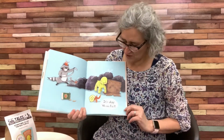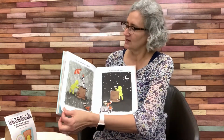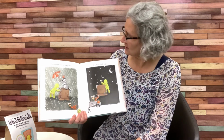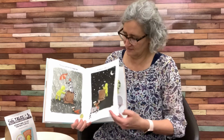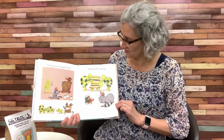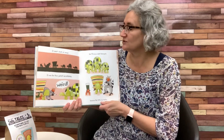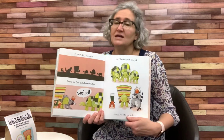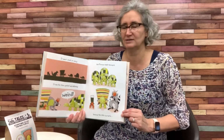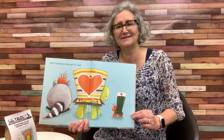It's okay, we can fix it. Terrence patched on soggy days. He toiled on chilly nights. The task grew big enough to share, and finally his shell was finished. It wasn't sleek or sassy. It was far from perfect, and it was definitely weird. But Terrence wasn't dismayed because this little box turtle was so much more than just his shell. And there he is, the end.